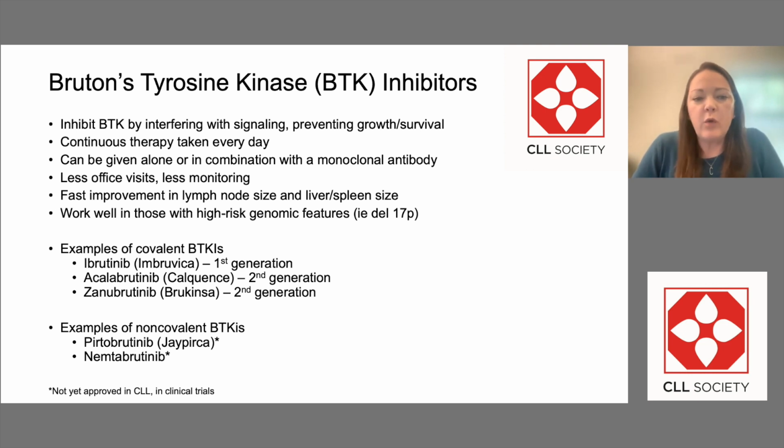And the good thing is they do work well with those with high-risk genomic features, such as deletion 17p. It's kind of the preferred regimen at this time for those with a deletion 17p. Examples of covalent BTK inhibitors: we have Imbruvica, or ibrutinib, which was the first generation, first to market game changer drug. And then we have two second generation drugs: acalabrutinib, or Calquence, and zanubrutinib, Brukinsa.